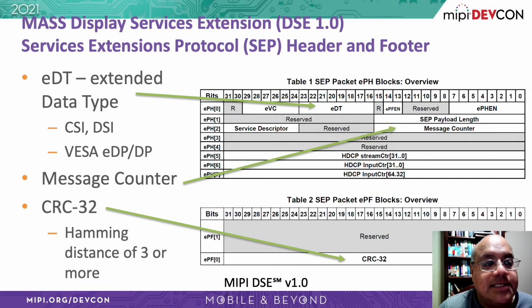EPH2 contains the SEP 16-bit message counter. It is set to 0 for the first packet delivered in a configured functional safety display frame session and is incremented by the transmitter by 1 for each transmitted SEP packet. The display application may choose to reset the message counter at the start of each line of active video or at another application-specific time in the SEP packet transmission. The key value of the message counter is to uniquely identify SEP packets with a monotonically incrementing value.